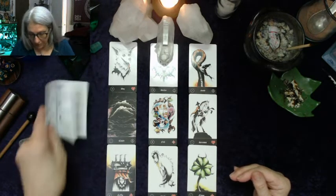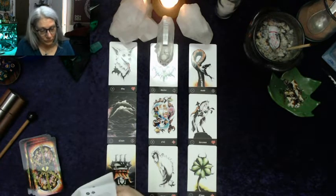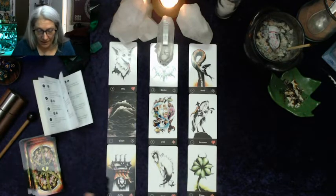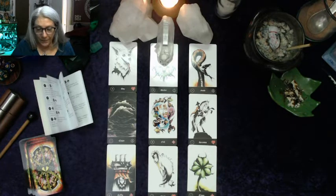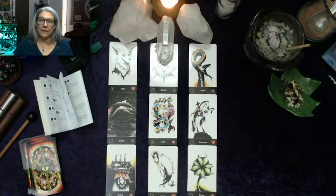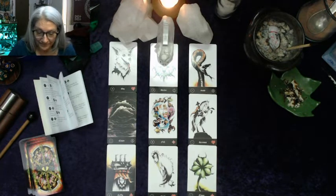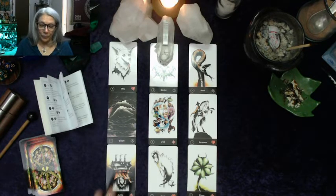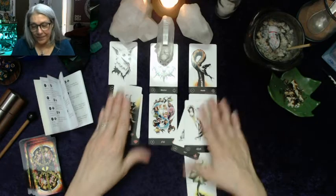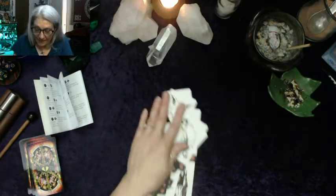Let's look at Stork. Changes, moving to something new, grace, delivery. Okay, so we can have a move to something new that will bring a short-term victory in war, but the price is paid by the dead. Okay. Well, I can't say that I'm too thrilled with this spread in the deck.